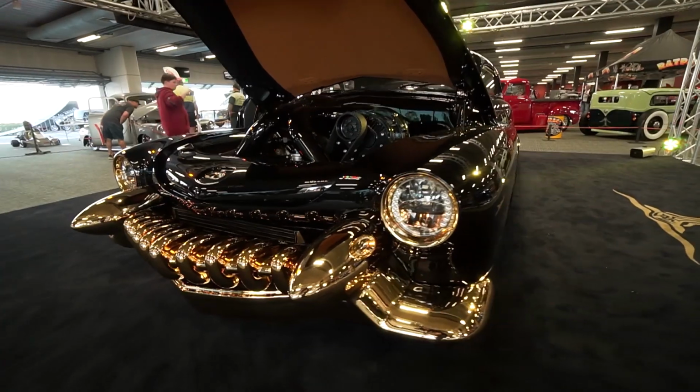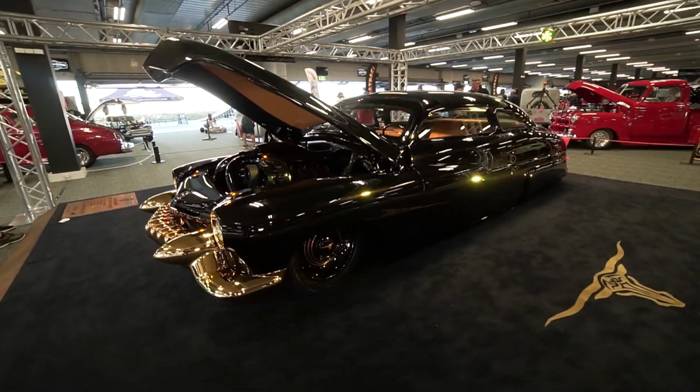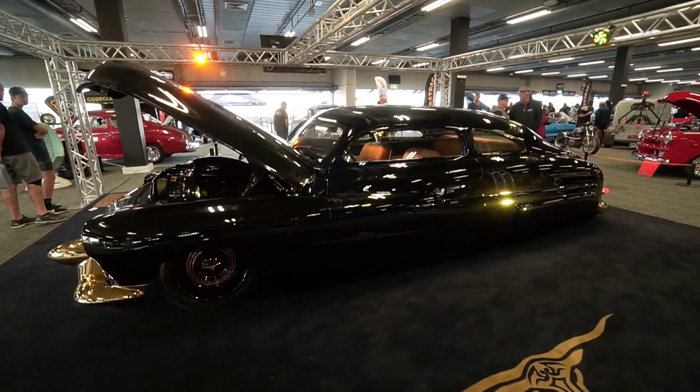He bought the car 2 years ago and it was just a rust bucket. Anyway, he wanted to build a real nice custom. So 2 years, here it is. It's going back to SEMA in November this year to be on display.